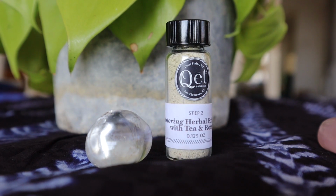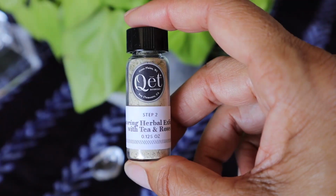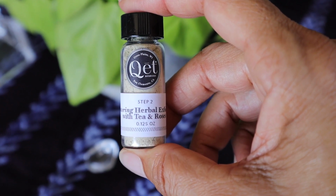After removing with a warm washcloth, I follow with a second cleanse by adding the Herbal exfoliant powder to the oil and gently moving it across the skin for a deeper clean and light exfoliation.